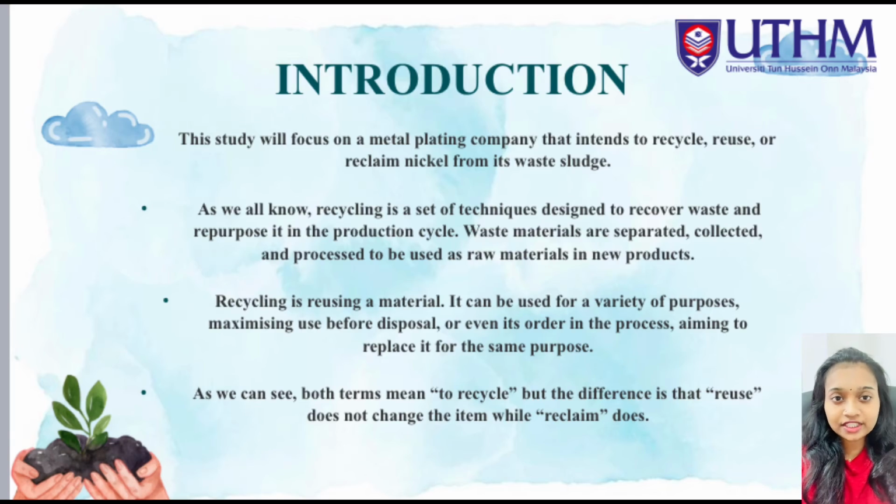Introduction. This study will focus on a metal plating company that intends to recycle, reuse, or reclaim nickel from its waste sludge. As we all know, recycling is a set of techniques designed to recover waste and repurpose it in its production cycle. Waste materials are separated, collected, and processed to be used as raw materials in new products. Recycling is reusing a material.